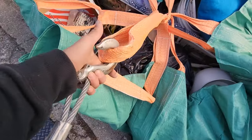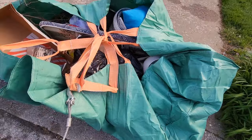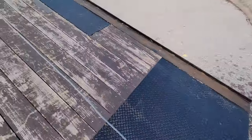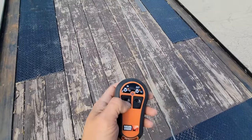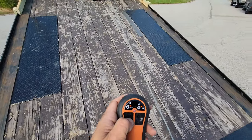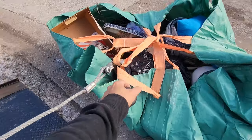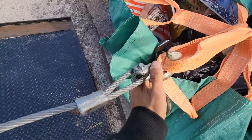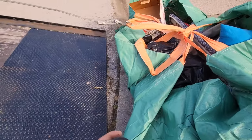All right, so I just basically interlocked all the handles together to give us some closed edges so things aren't popping out. Got quite a bit of slack in this, so let's go ahead and bring that bad boy in a little bit. Of course, my hook just broke today, so missing that little latch. Have to go get a new one, but let's see what happens.